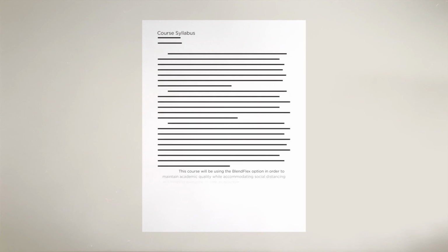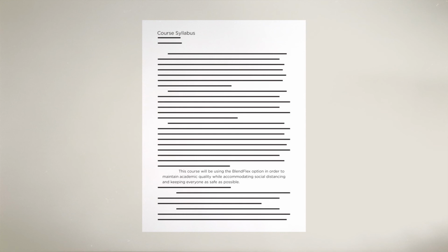Communication is key to a successful BlendFlex experience. Add a statement to your syllabus about how you plan to use BlendFlex in your course. Remind students, we are doing this to maintain the academic quality of your course while accommodating social distancing and keeping everyone as safe as possible.